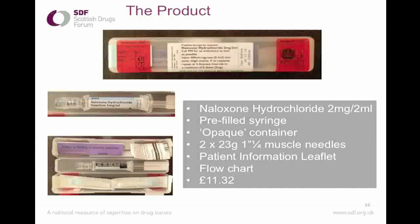This currently costs about £11.32, which I believe is approximately 18 Canadian dollars, but feel free to correct me if I'm wrong there. And the Scottish Government currently reimburses health boards for this cost. At the moment, this is not a licensed community pack, although the naloxone itself is licensed.